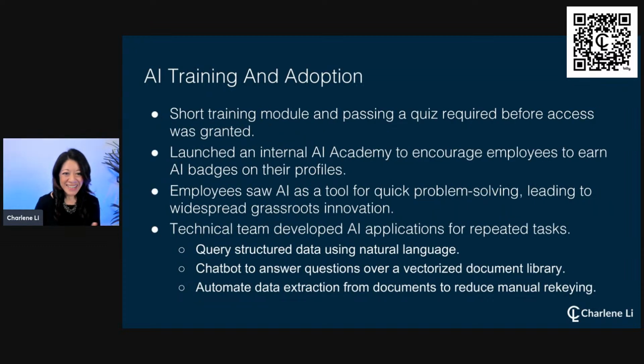So one of the things they did after that was to make sure there was some training. It's a very small, light training: if you wanted to access this tool for the first time, you would get a very short training module. You had to take a quiz, pass it, and then you could get access to it.